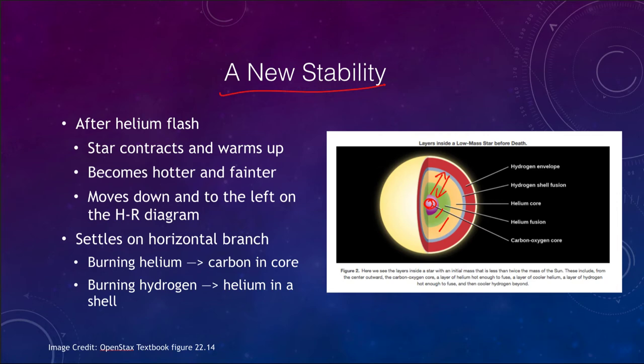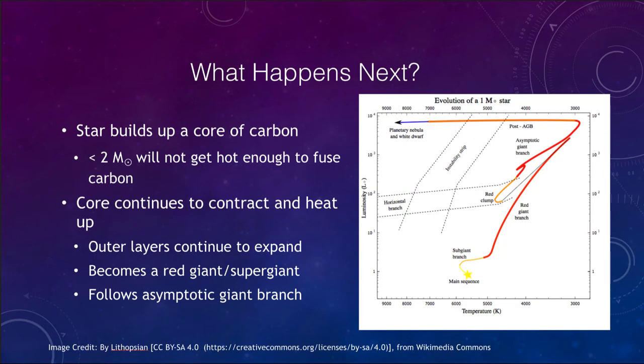However, just as with the main sequence, this couldn't last forever, and in fact will last a much shorter period of time, because the star will continue to go through its energy faster and faster. So the star is now building up a core of carbon. And that core will continue to contract and heat up. But stars less than 2 times the mass of our sun will never get hot enough to fuse the carbon. So this is the end of the stage for our sun.